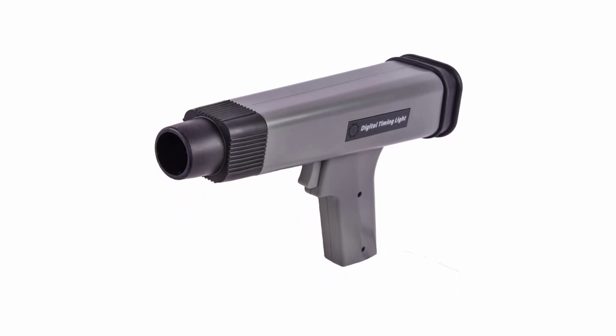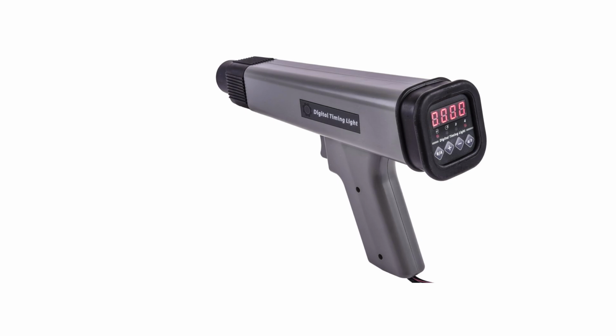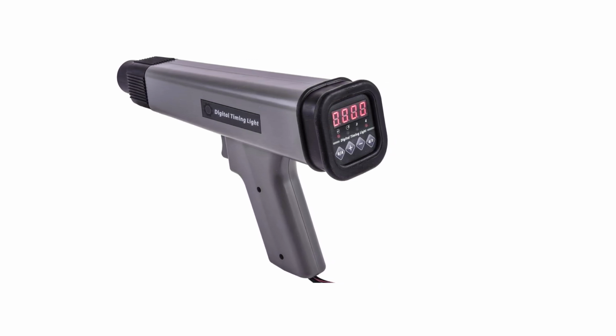Whether you're looking to dial in your street vehicle's performance or needing a reliable tool for advanced tuning, the JEGS 40750 is here to assist you every step of the way.